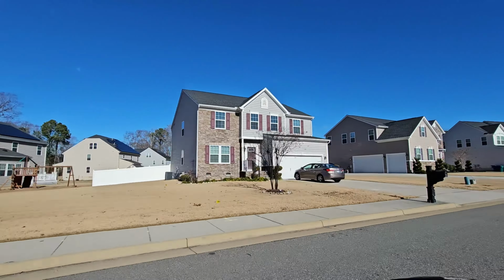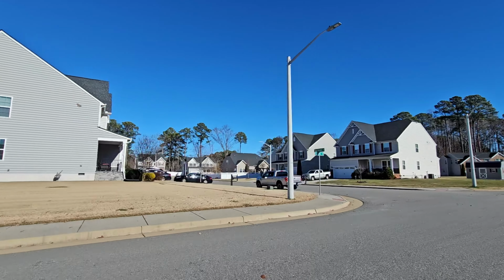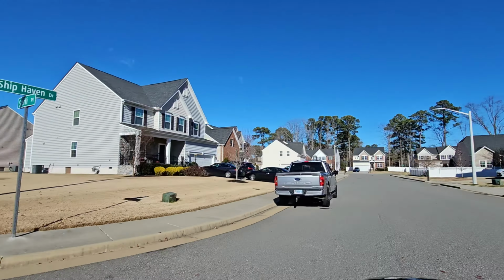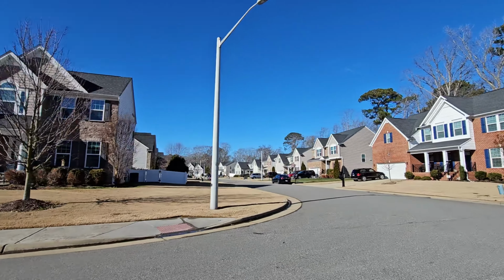Now we're in a neighborhood called The Preserve at Fisher's Creek. And you're gonna see it's a pretty similar style home to the last neighborhood we were in because it's also a Ryan home community. These were built between 2014 and 2017. And we're down off of Deep Creek. And this part of Newport News, Deep Creek, Hydenwood, Riverside, really considered among many people to be kind of the best part of Newport News.